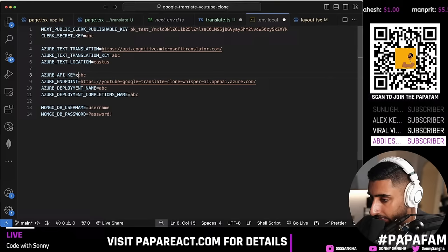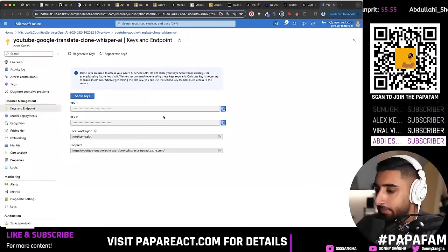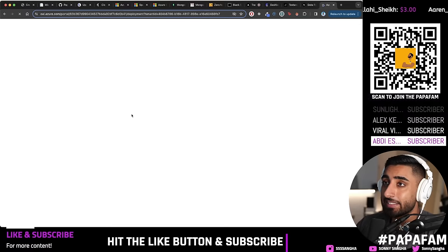And now for the deployment name. So this is the important part. We don't actually need the completions. The deployment name is the more important part here. So what I want to do is click on model deployments and click on manage deployments. So what we're going to do now is inside of our Azure OpenAI service, we're going to create something called a Whisper model. Now this Whisper model allows Azure OpenAI service to basically transcribe my speech. So as I talk, it's going to use AI to transcribe that into text, and then eventually we're going to use that to go ahead and set everything up.